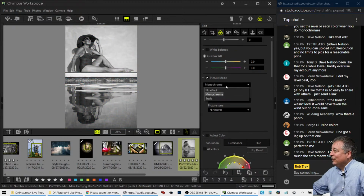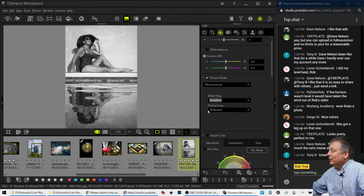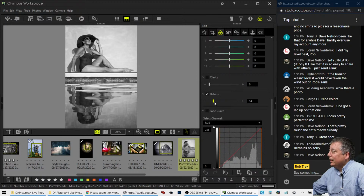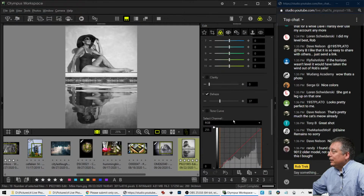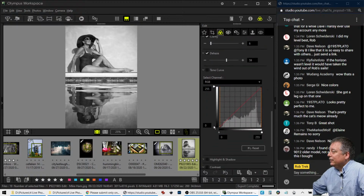Let me look at the colors again. We have blue and yellow basically, right? So if I use a yellow filter to brighten that up a little bit, that's good for the skin tones too, right? Add some dehaze, add a vignette, and just a touch of clarity. Pull this in.